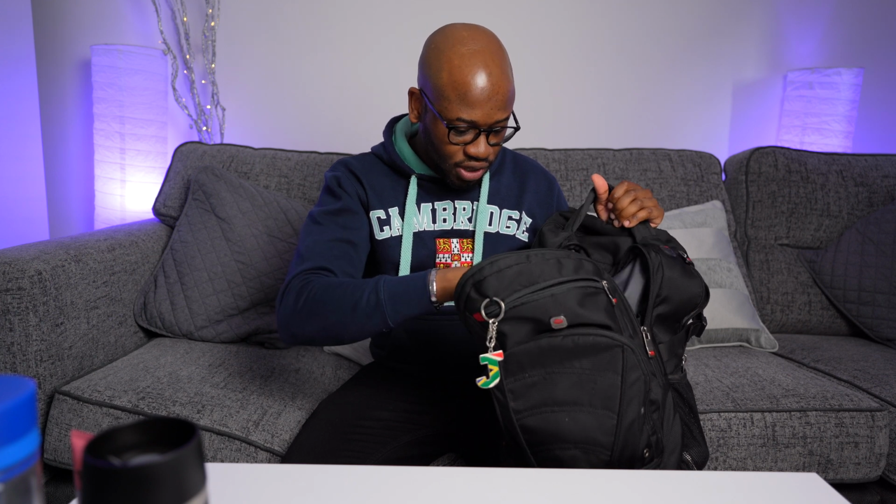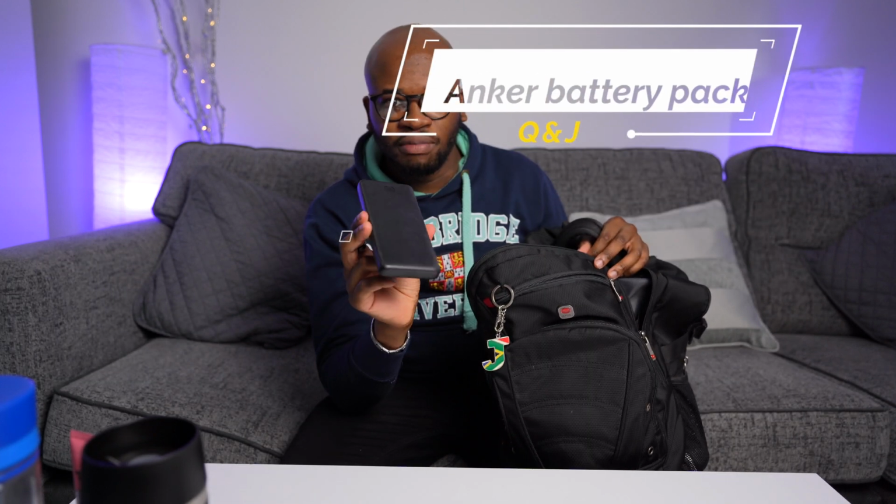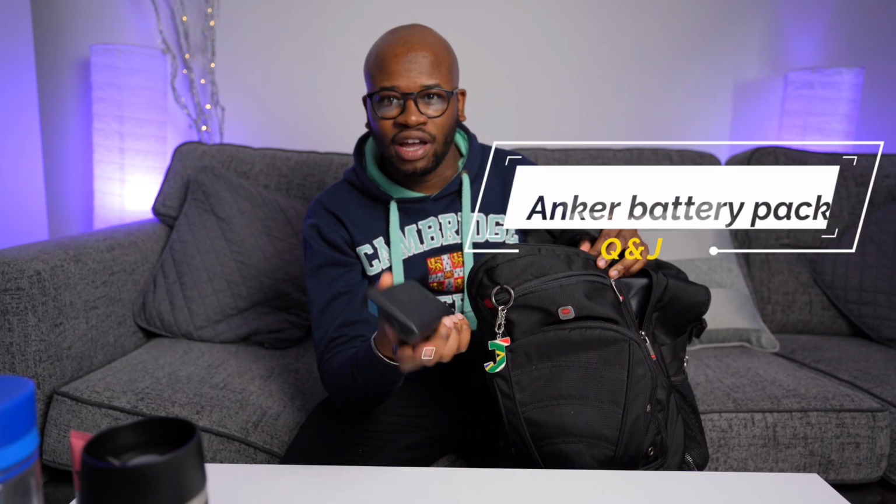The next thing we've got in here, I always keep one of these as well. This is an Anker battery pack, especially with my phone at the moment, as it doesn't keep its charge as well as it used to. So I always keep a battery pack. I don't want to run out at work. I use my phone a lot at work, for things like calculators like MDU Calc or just looking things up, so I can't afford to run out of juice.